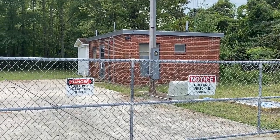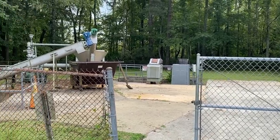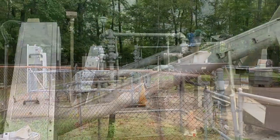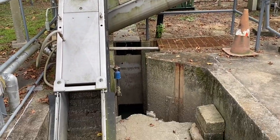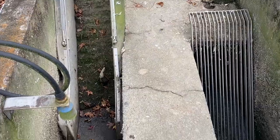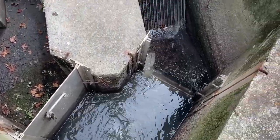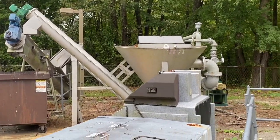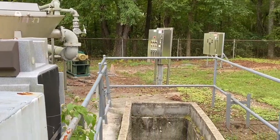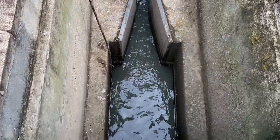Okay, the first stop is our influent pump station. This is where all the wastewater from all the houses and businesses in Scotland Neck and Hobgood come into the plant. This is a pre-treatment system right here. This is a bar screen which filters out paper and large debris, and a grit chamber which gets the silt and sand and stuff out of the wastewater before it enters, and helps save some wear and tear on our pumps. We have another bar screen and a partial flume.